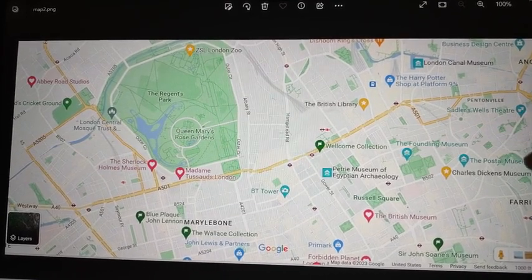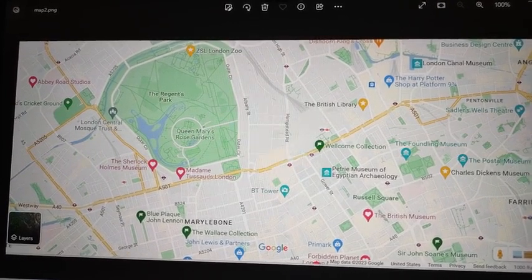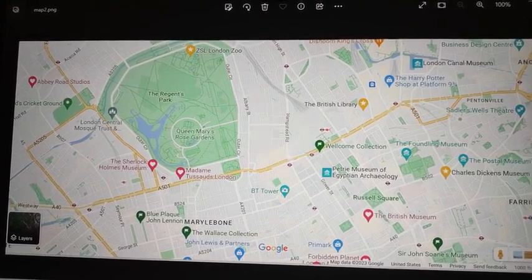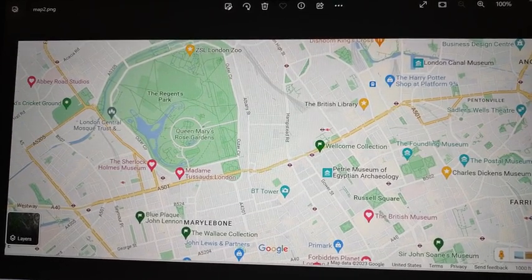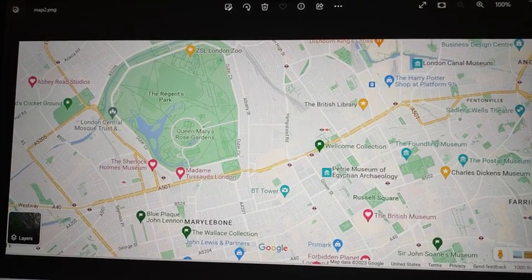Up here we have the Charles Dickens Museum, which is actually a Charles Dickens house. So once again, historical reverence. You're not only seeing a museum and seeing artifacts from Charles Dickens, but you're actually seeing the residence that he actually lived in. Now near that, Postal Museum and the Foundling Museum. Foundling Museum obviously has to deal with the orphans.